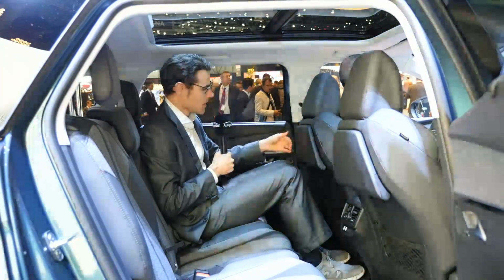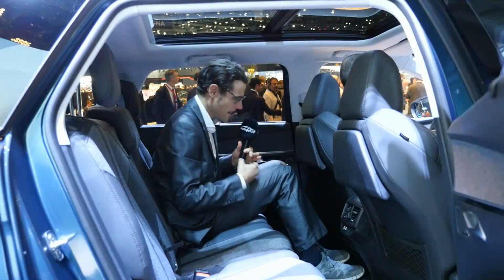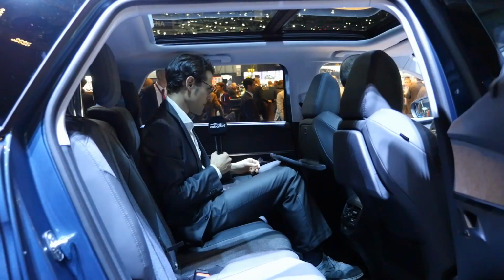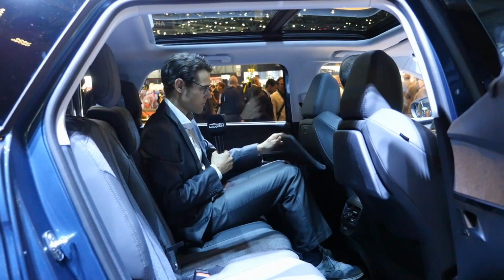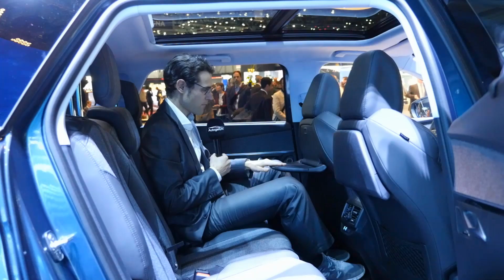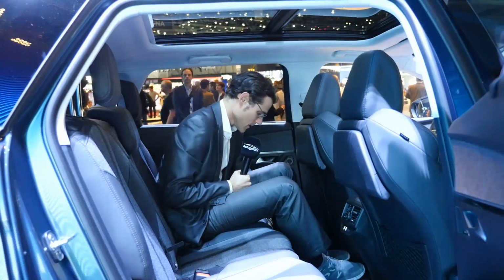Also the same nice layout with the grey fabric in the rear. Just of course because the rear bench is quite high actually, and if you then have this table here, I'm not sure what's the sense of that. Maybe for children it's good, because it reaches further to them, but maybe not that well thought through for adults.